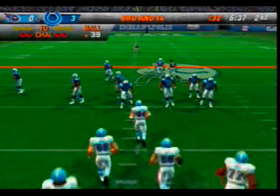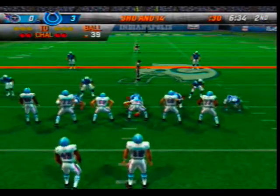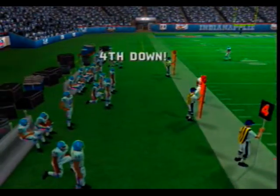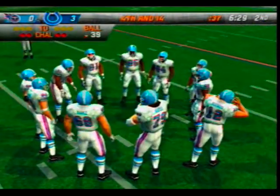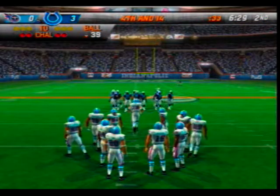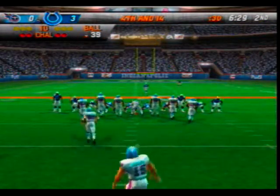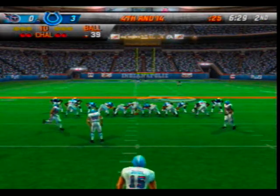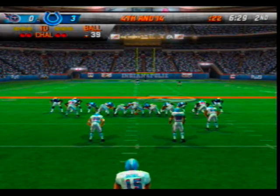Third and 14. Ball on the 39-yard line. The Colts come out in a nickel package. Gets rid of it. This pass is incomplete. Good defense and three-and-out series are the way to keep your defense fresh and rested. So they'll line up to punt after going three and out. And the punt goes out of bounds.